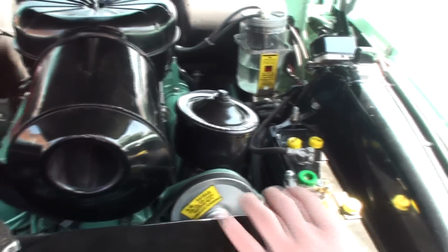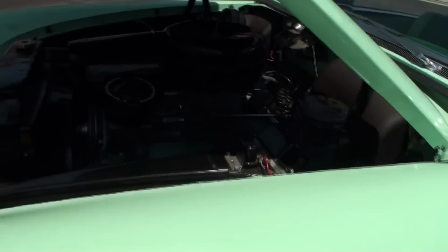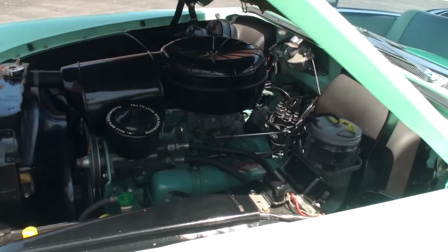Let's start it up, shall we? Let's start it up, and then I want to get it to idle, and then we'll give it a little rev, and then we'll take the top down.